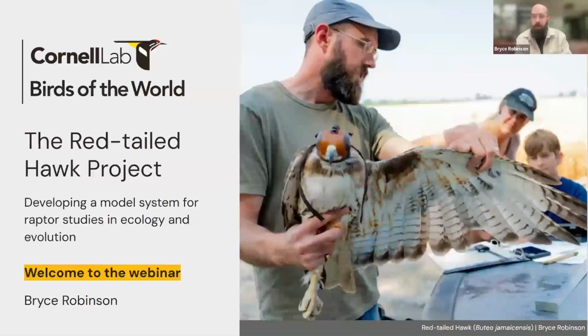One thing that we're doing is trying to involve as many researchers as are interested in our project to help build these large data sets that we can use to have more power to answer the questions that we have about the species, ecology, and evolution. So you can see here, this is an overview of all of the institutions that are contributing data to our working group.